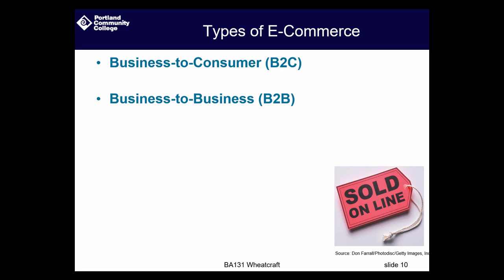Business to business. If I take that same example with Dell, if I have a small business and I want to purchase something, then that's business to business. I'm not purchasing as an individual, I'm purchasing as my business.